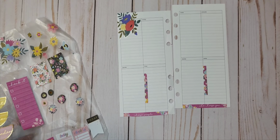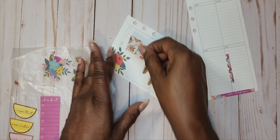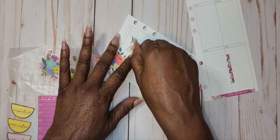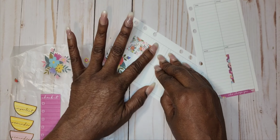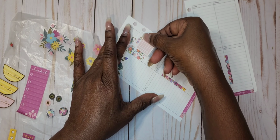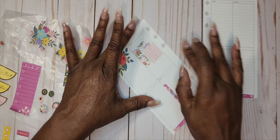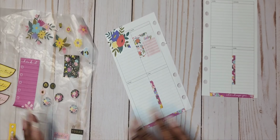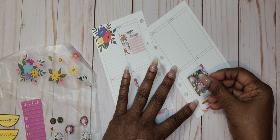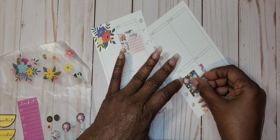Now I want to put down this floral right here. And I'm just a little bit all over the place, yes. And I'm leaving a little bit at the top, so if I want to write a to-do, or I do have some small to-do stickers, I have the room there to put it. Okay, and then we're going to take this and put it right here. Okay. Like that. Alright. I'm going to do the same thing over on Saturday. That put down.